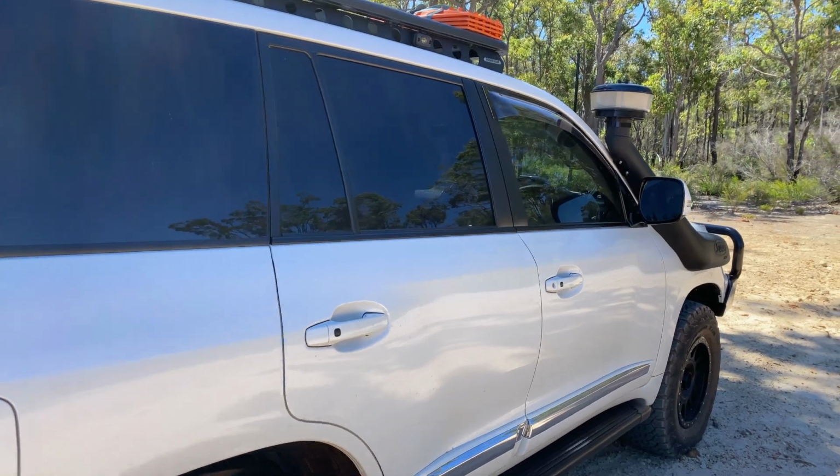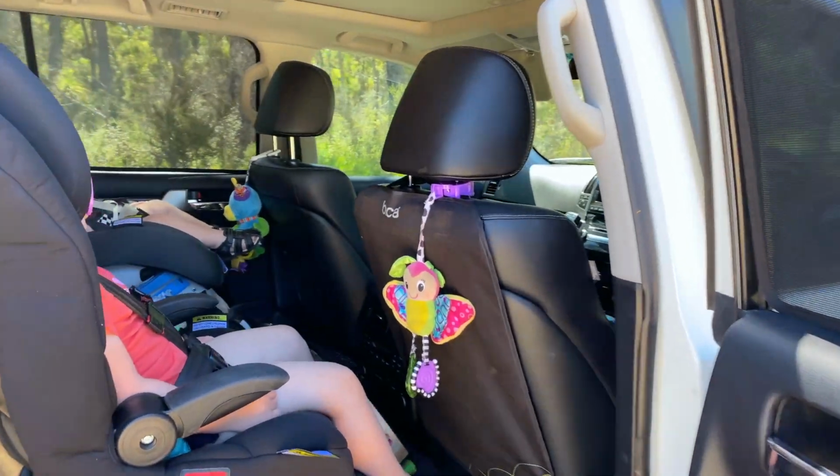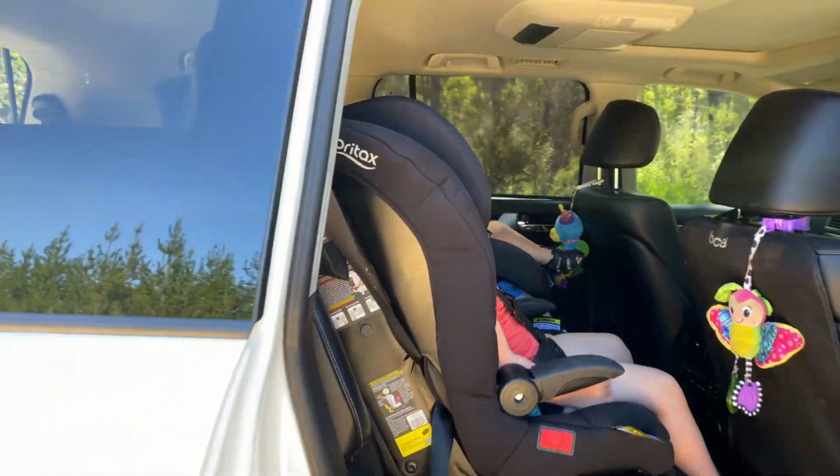So getting some of the gear ready for the car, and glad to see the kids are excited to go four-wheel driving today. Oh, I might wake up on some of these tracks.